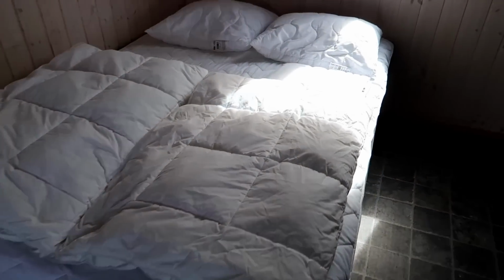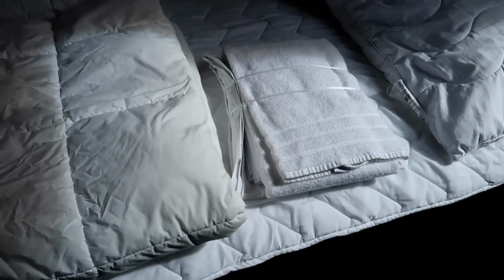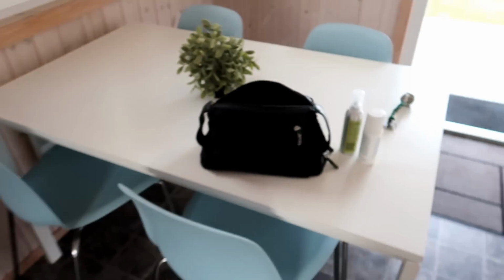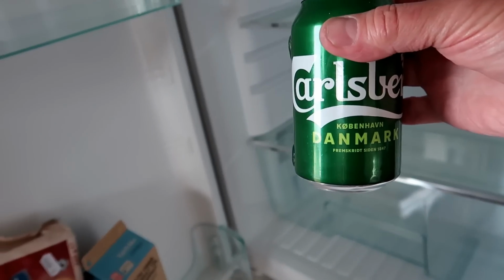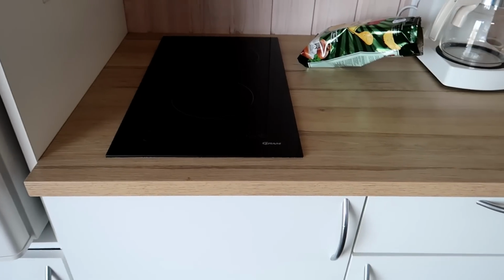Got your bed, got your bedding. You do have to pay a little bit extra for bedding and towel, but you have to put it on. It's just fold down there. That's my towel I just used. It's a little table area. It's got a fridge, and when in Denmark, it's got to be in it. So fridge, hob top, what's in here?